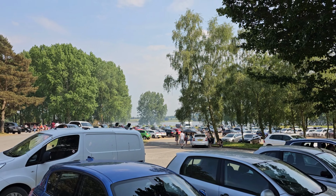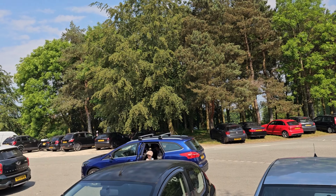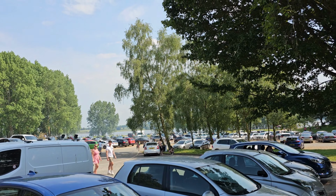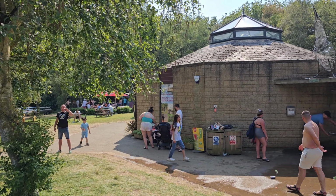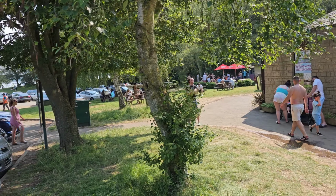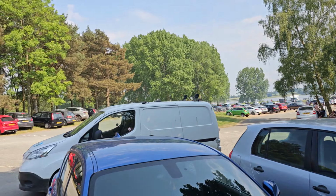So this is the car park. It's quite a big car park over here. There are different extended car parks, so if the first one is full, you can go in the extended one. Here is the tourist information center. Next to that are public toilets and some shops to buy ice cream and stuff like that. So yeah, they have good facilities around.